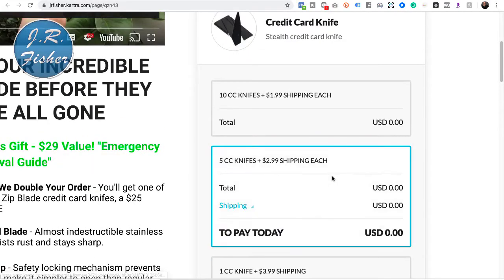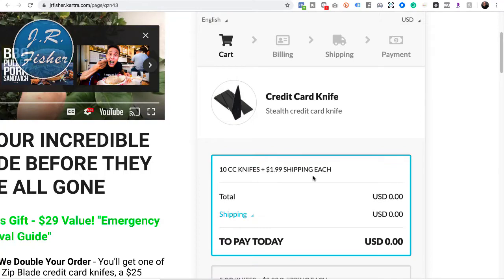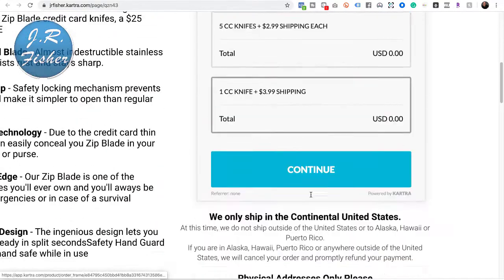Then I have the one with 5 right here. It's $2.99 shipping per knife. Okay, so it'd be 5 times 3, roughly 15 bucks, and that would calculate the shipping, but the knives are going to be free. And then the best deal, of course, is $1.99 per knife. You get 10 knives, and we'll select that one just so you can see for the purpose of this.